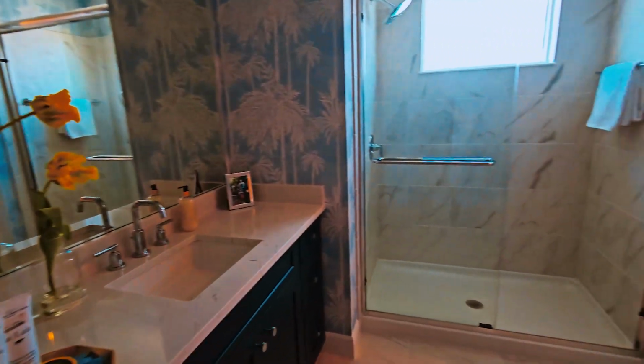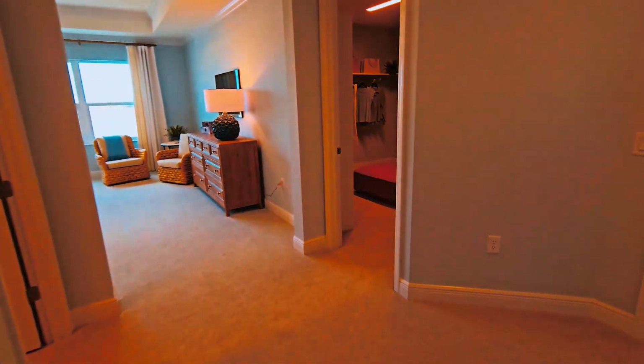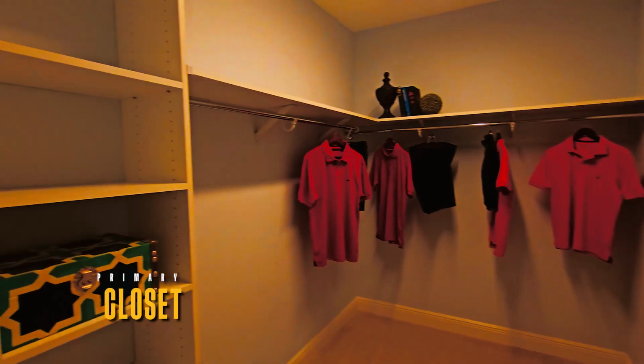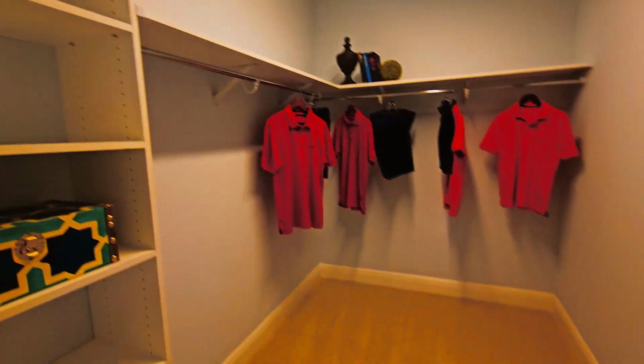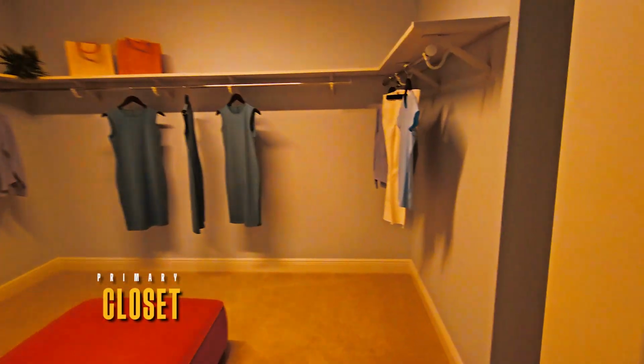Nice cabinetry there. Got your shower and your throne room. So good size space there. Here, this gentleman likes his oranges and his reds, and he's got a really good closet for it. Really good size. But she tops him once again.